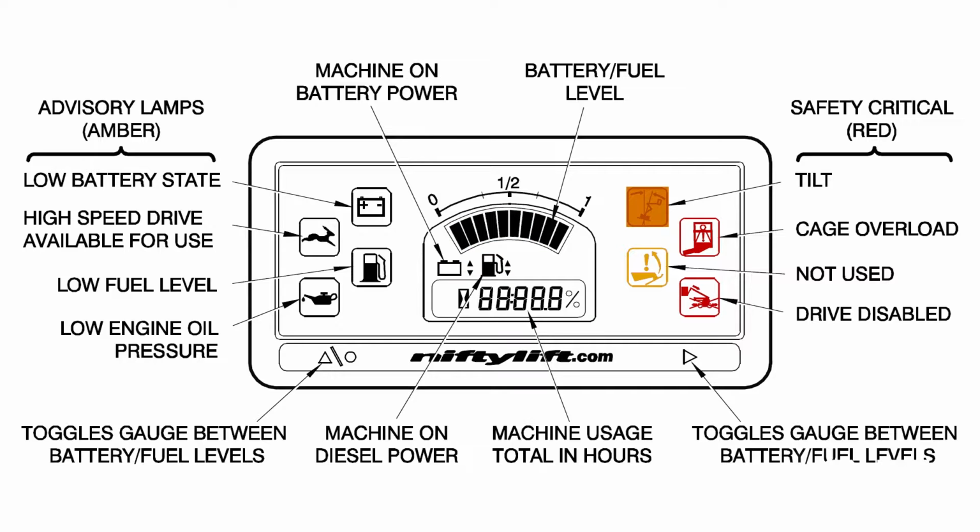Tilt alarm, cage overload, drive disabled. Advisory lamps, which are amber: low battery state, high speed drive available for use, low fuel level, low engine pressure.